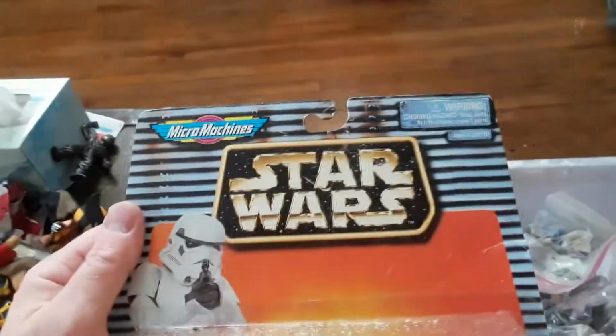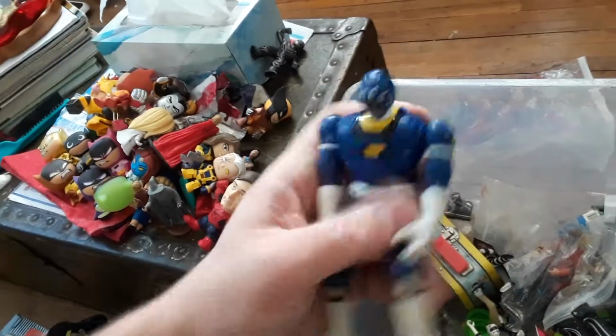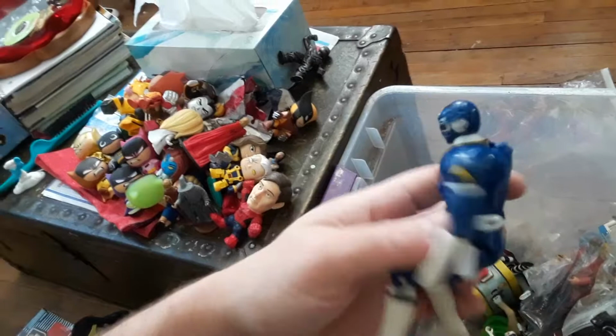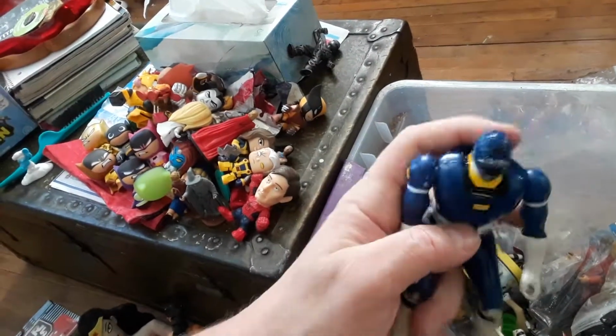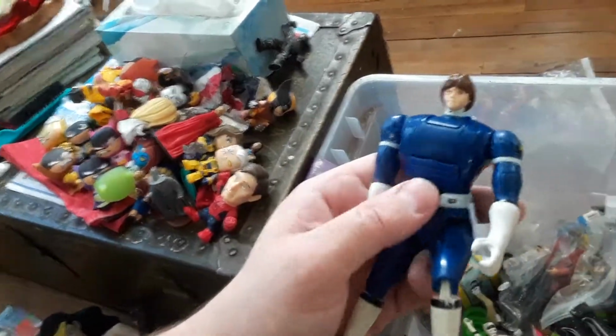classic characters. Star Wars Micro Machines. I'll probably unbox this for you guys because this is kind of cool. Besides, I want to use the characters from leader pieces in Risk games, type games. Anyway, here's a Blue Turbo Ranger. He's got the head flipping action. Justin.